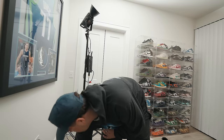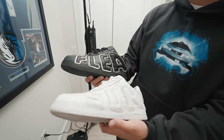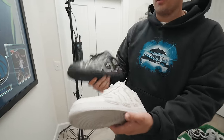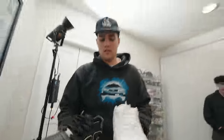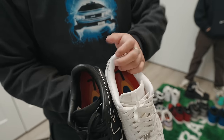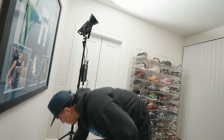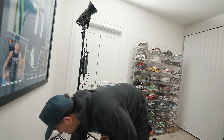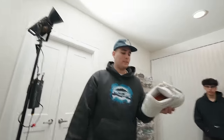And then last up for the little CPFM Nike collaborations, the white and black Air Force. Love these. Great shoes, man. Love the little CPFM insoles too, man. Those are always a nice touch, right? Love these so much. Never sell these ever. Never sell any of these, honestly. I love all my CPFM shoes a lot. She kills it over there, man. Oh shit, I forgot one. Last up.